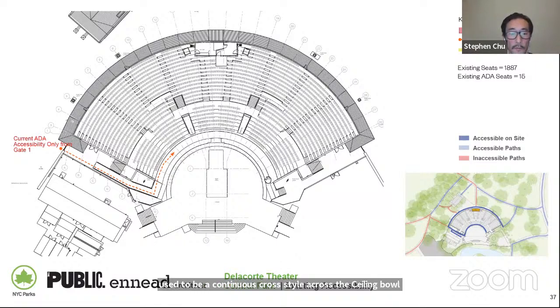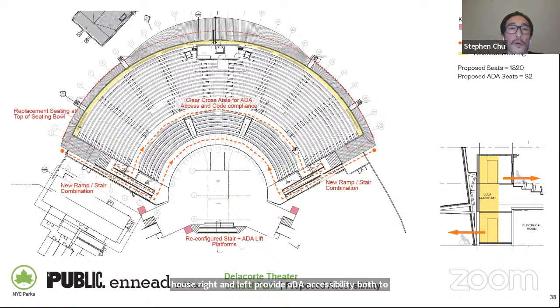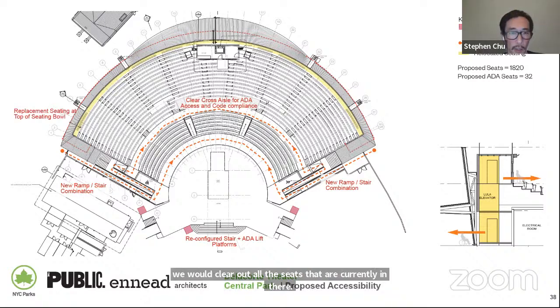Next. The proposed plan would rebuild both ramps at house right and left to provide ADA accessibility both to the front row and switch back to the cross aisle, which we would clear out of all the seats that are currently in there. So this provides accessibility to the front. These are essentially the best seats.